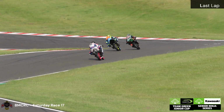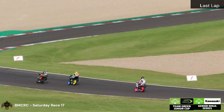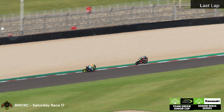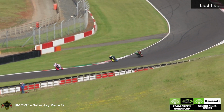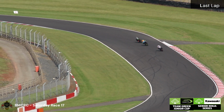This takes a lot of bravery, but when you're their age, it ain't too difficult to find some of that stuff. Down into the old hairpin we go then, and all the time Ormerod is ready to pounce if either of them makes a mistake. Up towards Starkey's Bridge, they're nose to tail. I can't quite tell which one's in front from this distance, mate. That's Jones leading the way. It is still Jones, you reckon?